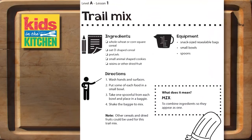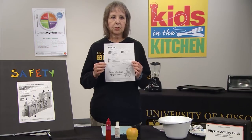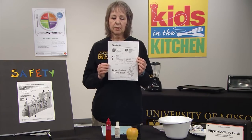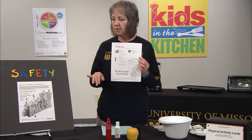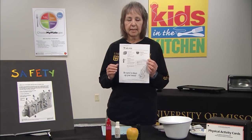Next, we would do the trail mix recipe. In this recipe, I pass the recipe out to the students. We would read over the ingredients, then we would read the instructions, the directions, so that we have that right. We make sure that we have all the ingredients out. In this particular lesson, since I'm working with the younger kids, I will have everything ready for them, and I'll have the kids help me wash the tables off, which goes back to the first of our rules in the kitchens, to make sure that everything is clean.